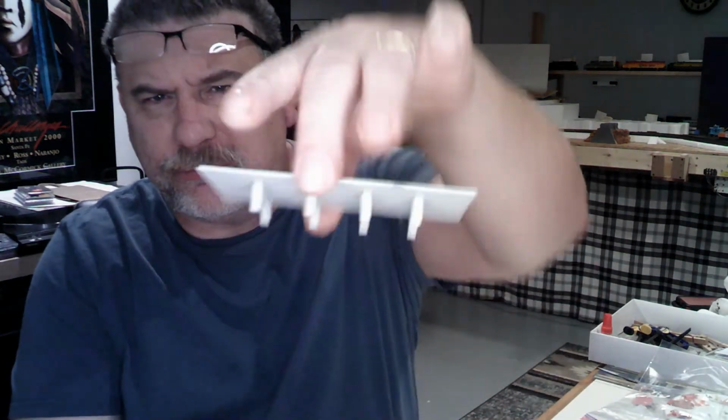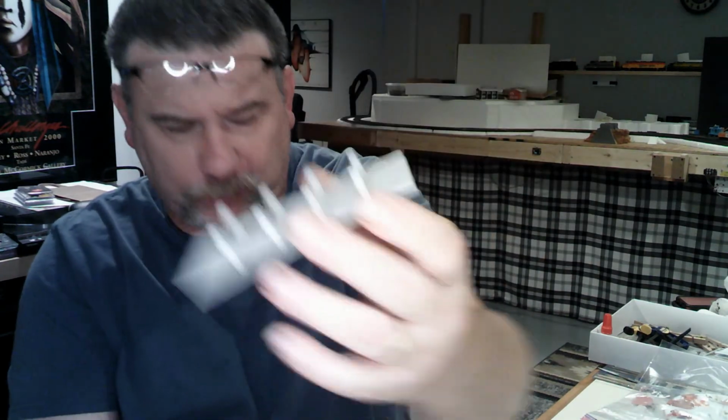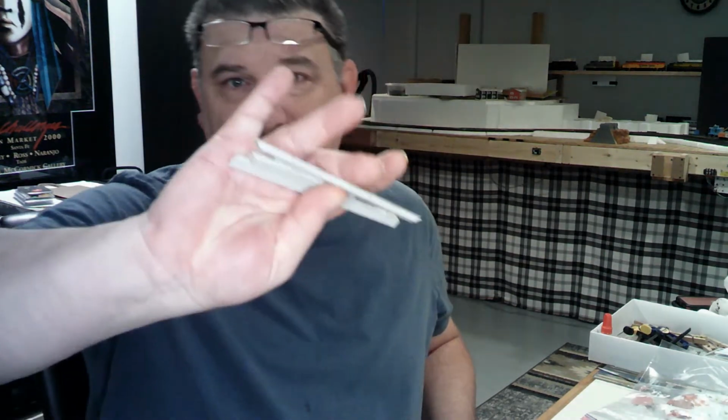I actually did put the base together already. This is the base for the fuel tank. That's already been touched up and ready to go. The only thing I have to do is put the sides on. There is a base for the unloading crane. That's another separate piece. These are pieces that I didn't even realize were a part of this.